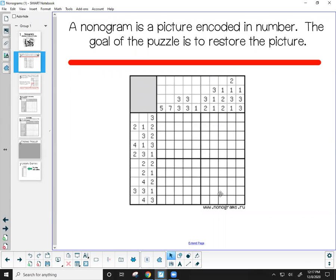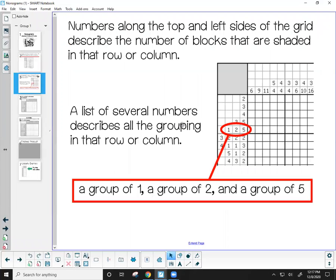This is what the crossword puzzles kind of look like. So it's a picture encoded in numbers. So all these numbers mean something. So the goal of the puzzle is to restore whatever picture is in here. Now, all of these numbers, what they mean: there's numbers along the top and along the left side.